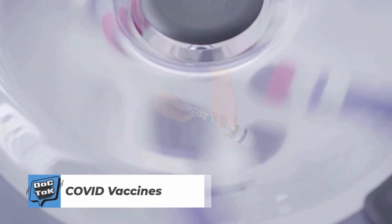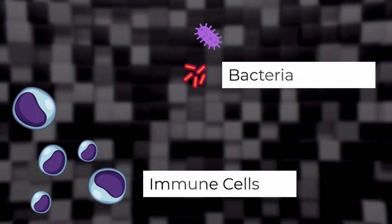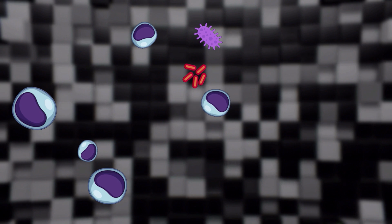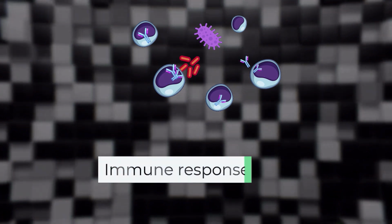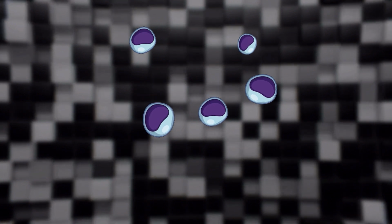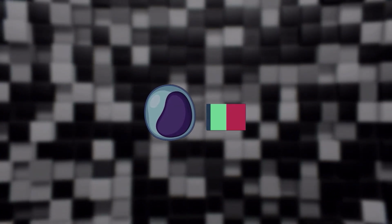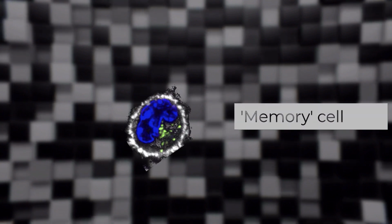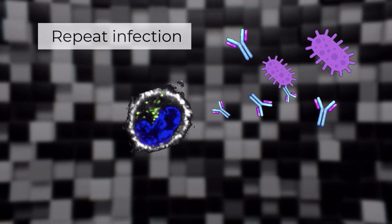When this concoction is injected into the human body, the immune system mounts a response to the proteins and other substances present on the surface of the injected substance. This immune response results in the production of immune complexes, certain cells which are able to keep in memory this particular type of infection and hence in future prevent another repeat infection from the same offending pathogen.